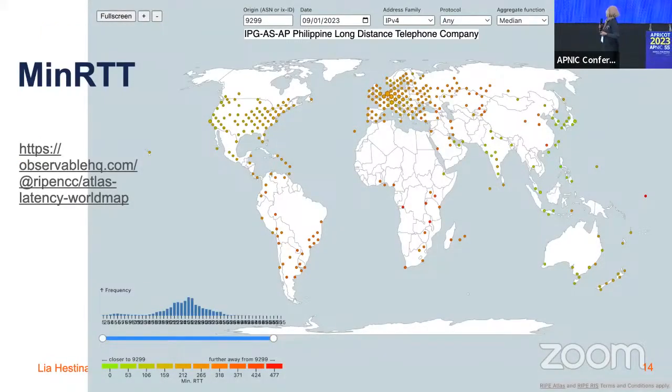So if we look at this picture, I'm using top ASN in Manila, which is 9299. That's IPG. And if you look at this picture, this is color coded, right? So the more green, the less latency it has. So here you see everything is green. It shows approximately where this ASN is located.